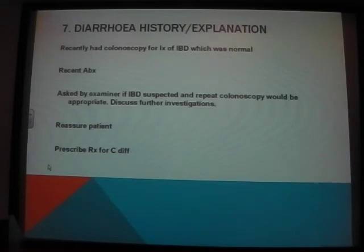It was a really anxious patient, recently investigated for IBD, had a colonoscopy, and it was normal. And then as you took the history, you realized that they had been recently put on antibiotics, and lo and behold, it was cephalosporin. So they paused the station, and the examiner said, what do you think is the likely cause for the diarrhea? Do you think it's IBD? And you have to be like, no.